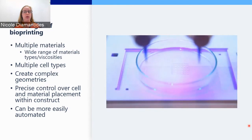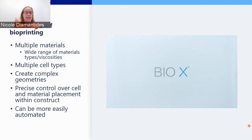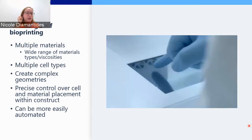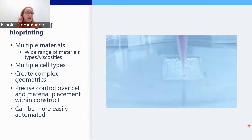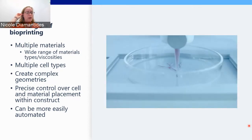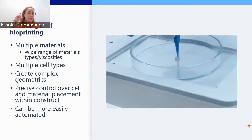So for example, I'm going to be highlighting the ear for the next few slides. The ear has a certain tissue type down at the bottom of the lobe. It's more of a fatty tissue versus up at the top. It's more of a cartilaginous tissue, and there's different cell types in each.